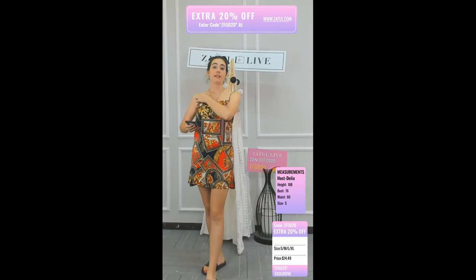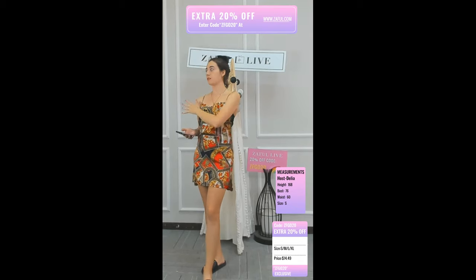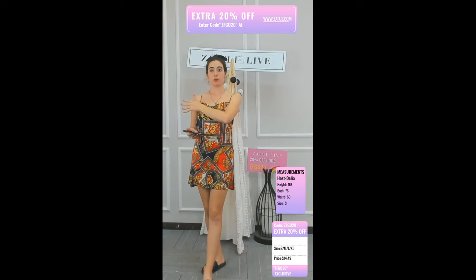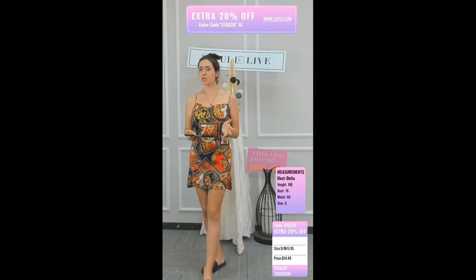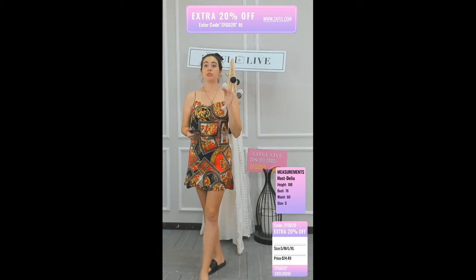Yes, the size, sometimes it can be a little bit tight, as some people said, but it depends, you know? Like I was saying today, the skirt I was wearing was a bit big for me, so it depends. That's why we are here, to show you the real size.